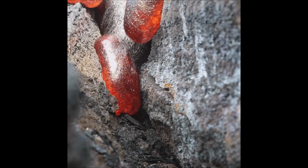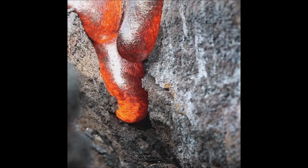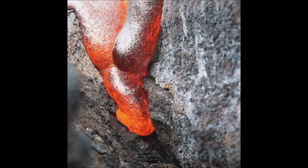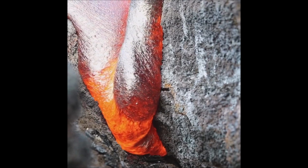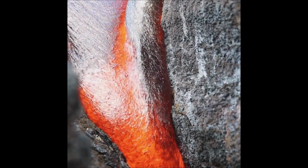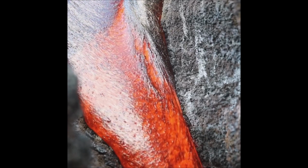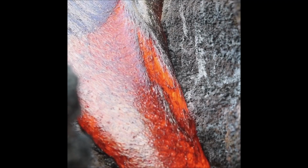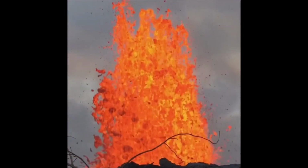Now one might think that, hey, because it's so thick and slow moving I can outrun this lava. Yes, you may outrun the lava, but as I said before, this acid lava tends to clog up or cause an obstacle inside the vent, which causes pressure to build up. And when that pressure builds up till it can't take it anymore, there's usually an explosive type of eruption, and that lava may be blasted several feet in the air.